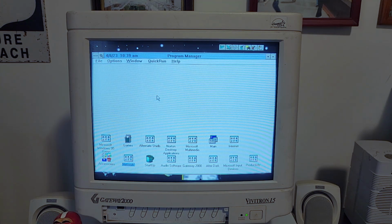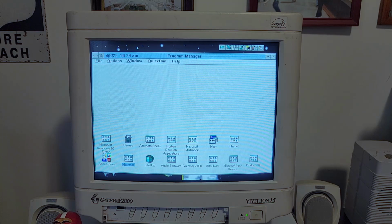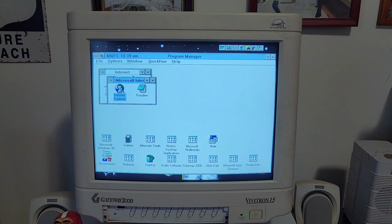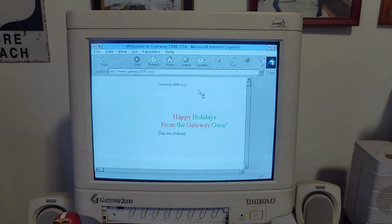Okay, got a closer shot here of the monitor. There's our About Program Manager. And of course, with this having network capability, let's surf the web with Internet Explorer 3.0. Got it set to go back to December of 1996. We'll go to Gateway 2000's website and see what they had to offer us in December of 96. Yeah, I know it's Easter, wrong holiday, but only December's available for this.